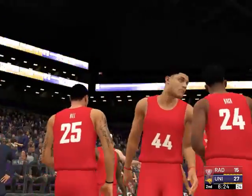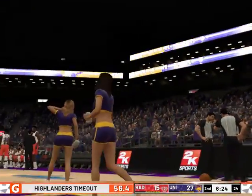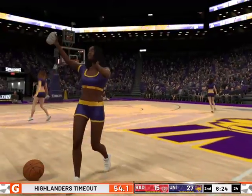And I like this timeout. You're getting terrible rim protection right now. Well, you got to ask your team to give you a little bit more effort because there's just not a lot of fire on the defensive end.